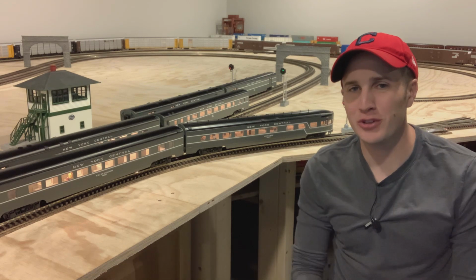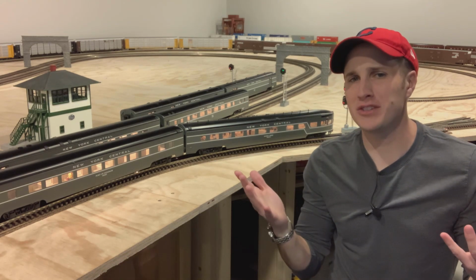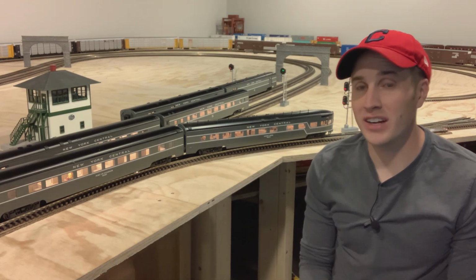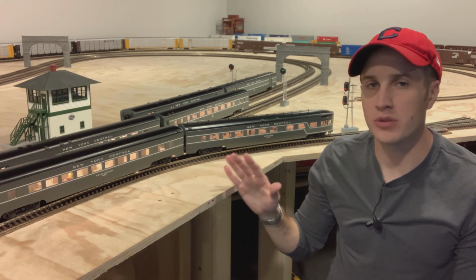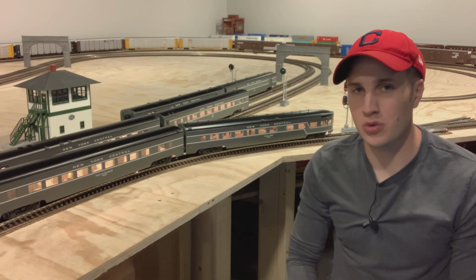And he personally delivered the cars to my house when he came and visited the layout a few weeks ago. How could I pass that deal up? And honestly, I'm so glad we made this deal. Johnny did a great job of fixing up these cars, and they honestly look flawless running around the layout. I couldn't be happier. Let's take a look at each individual car.